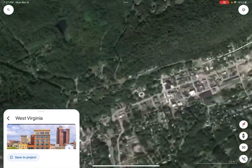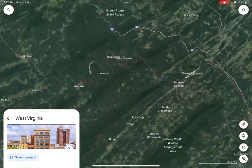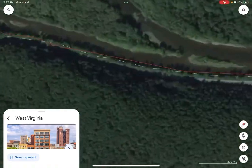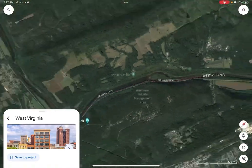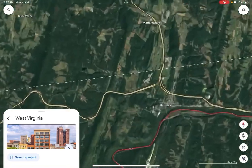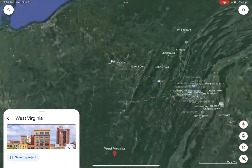This is not much of a big city, but we'll just include it anyway. Berkeley Springs. Berkeley Springs is a city not too far from the border of Maryland, and it doesn't sit too far from the Potomac River. It's close to this town in Maryland called Hancock. It's like a little border town, you know. But we're not done yet.